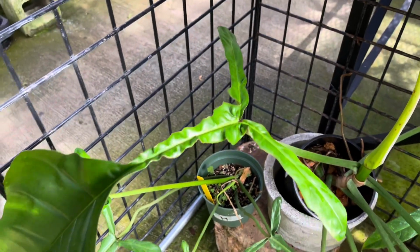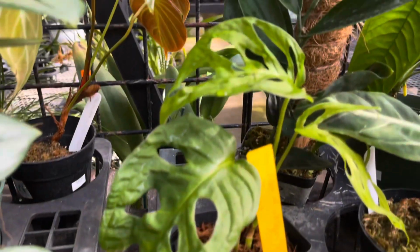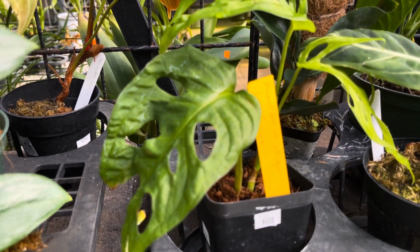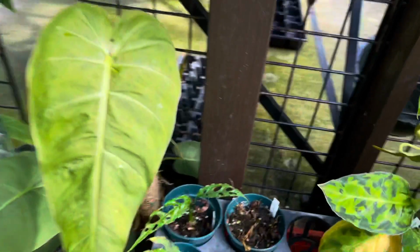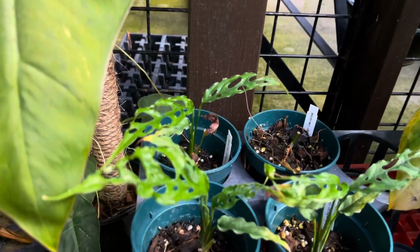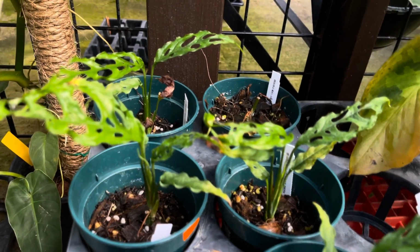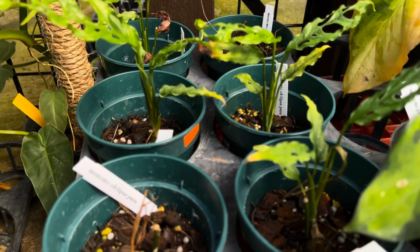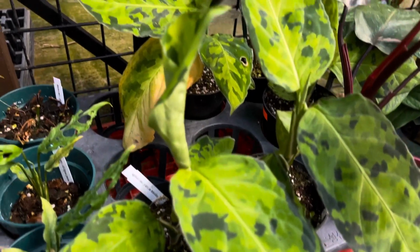It's this leaf that I love. Here's another Monstera obliqua from Los Tallos. This one's $400. Here's some other ones. These are the Monstera obliqua Peru. $250 for these. $80 for Aglaonema pictum tricolor.